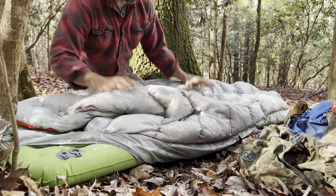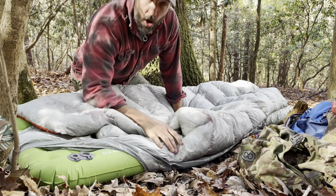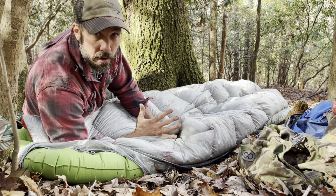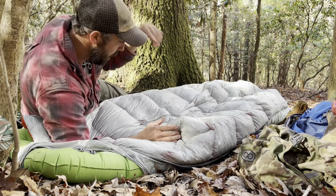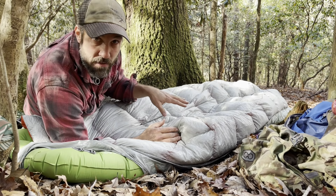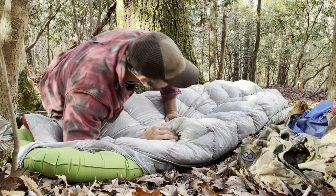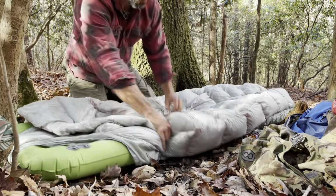So there we go. Now this is kind of a hodgepodge system, something that I've kind of cobbled together and made work. I like this a lot. And this all fits inside of the bivy bag. So I can tuck all this stuff inside of there and keep it all really nice and dry. And that to me is a big win.